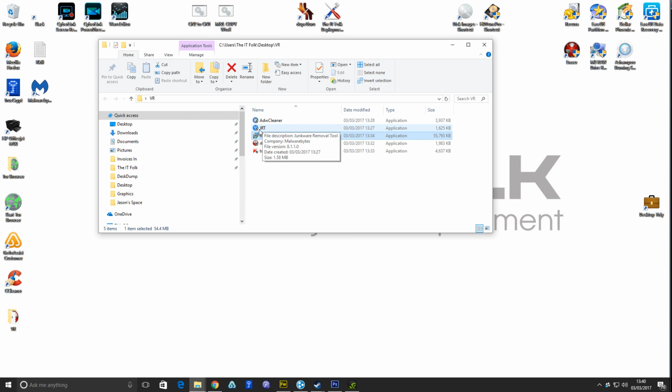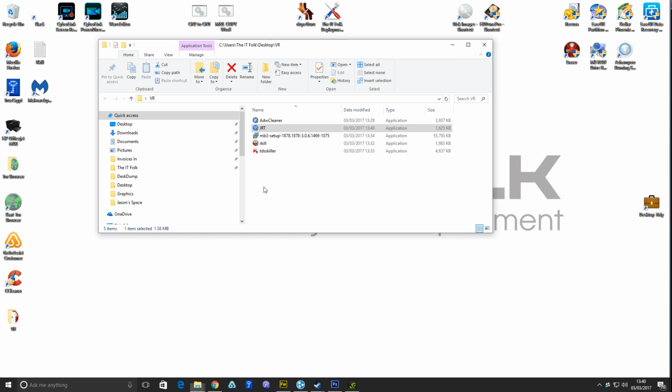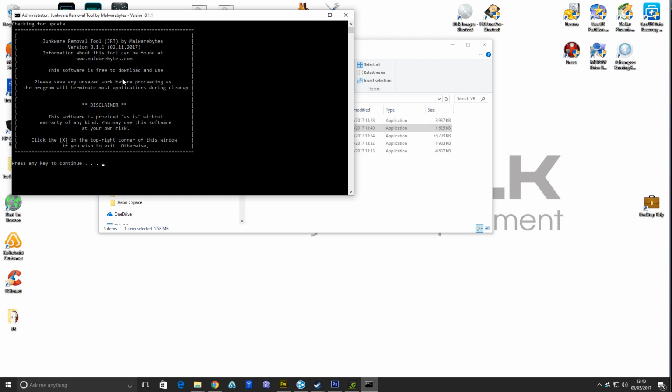Next one we're going to move on to is JRT, Junkware Removal Tool. We're going to run that. And in similar fashion to RKill, you will get the command prompt box up, a little black one. All you need to do in this one is press any key to continue, and it will create a restore point so that if anything goes wrong you can roll back, but in the history of using this program I've never had to do that. So again, this one will run. It could take 10 minutes, could take 20 minutes, could take an hour. Just let it run, let it get to its end.